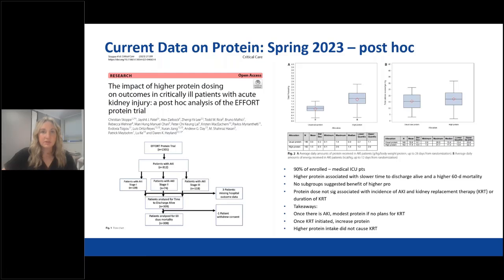Also in 2023, there was a post hoc analysis of that subgroup we talked about on the previous slide, those with acute kidney injury. Again, I want to reiterate that 90% of the patients enrolled were medical, not surgical. Again, we see in those with AKI, a higher protein provision was associated with a slower time to discharge alive and higher 60-day mortality. It's important to note that the authors reported the protein dose was not significantly associated with the incidence of AKI, kidney replacement therapy, or the duration of kidney replacement therapy.